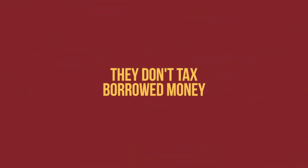But what are other potential benefits of using a portfolio loan other than liquidating investments? A portfolio loan could allow a real estate investor to access additional funds without triggering any tax activity, without being responsible for any sort of taxes on the gains that they got from those original ones. Because what happens is the IRS, they don't tax borrowed money.